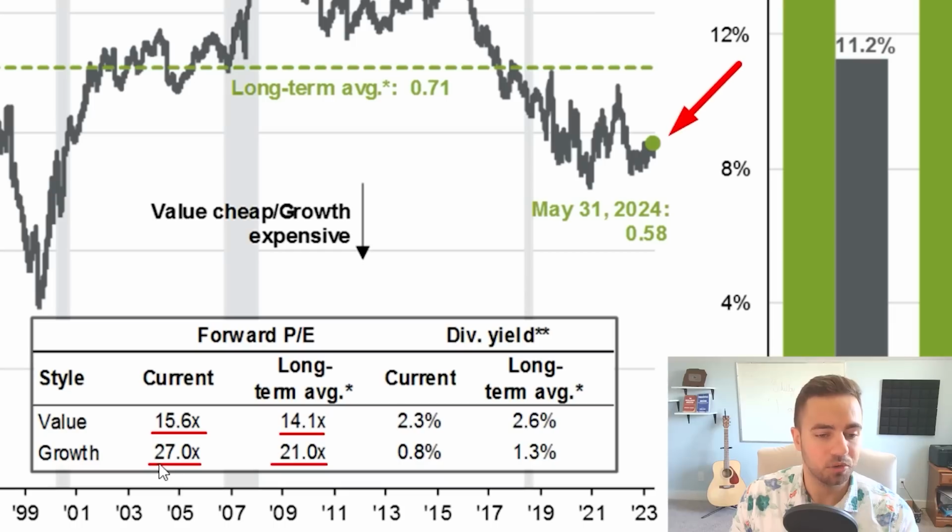Now, if we take a look at growth stocks, they're currently selling for a 27 multiple, whereas their historical average is 21. So growth stocks are looking even more expensive and trading about 30% above their historical averages. So overall, it does look like both value and growth stocks are a little bit more expensive than they have been historically. It's just that value stocks are not quite as overvalued as growth stocks in the market right now. That is kind of what this chart is trying to say here.